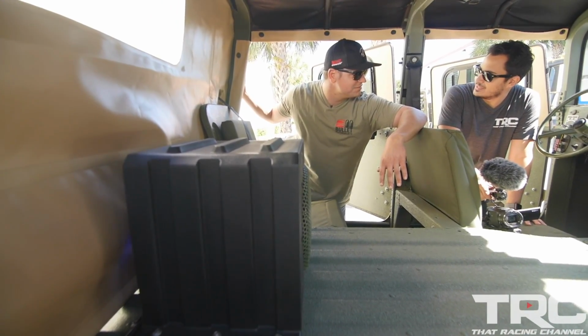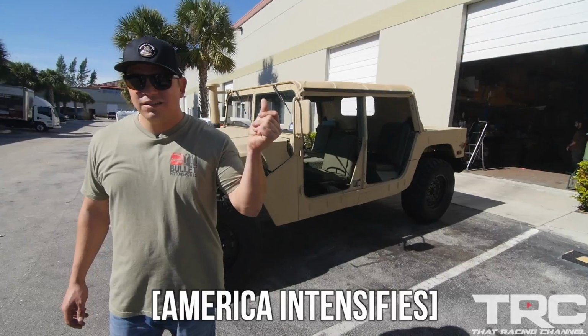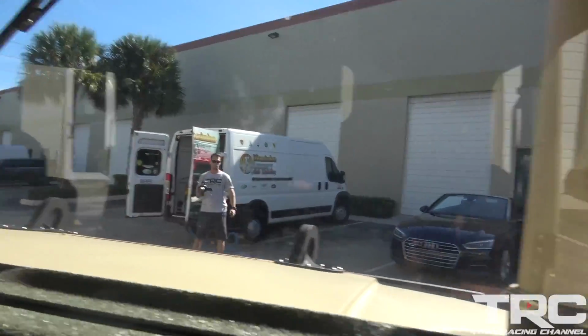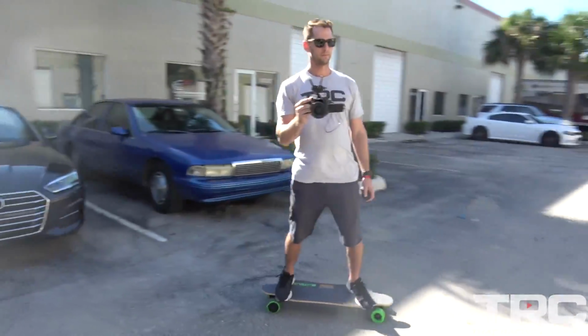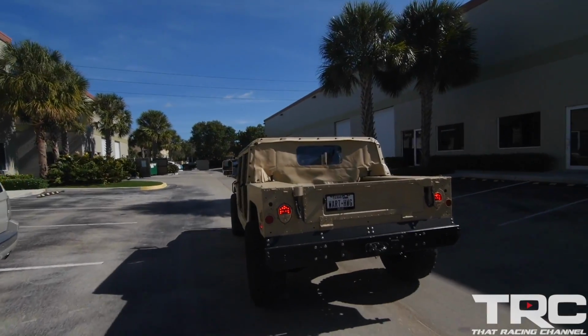So you're going to take this thing for a spin? Yeah, let's go. Let's do this. I think it'll be more fun if you take these doors off. Got Sam on the skateboard. We're riding in style now with the doors off. We're going to go check out the other warehouse and some other nice toys they have.